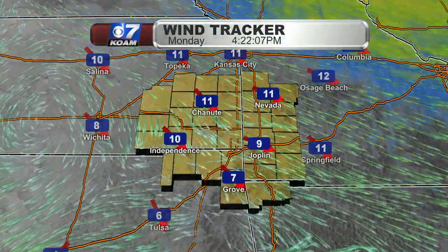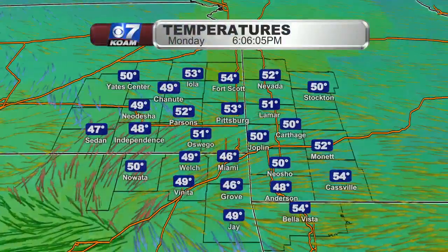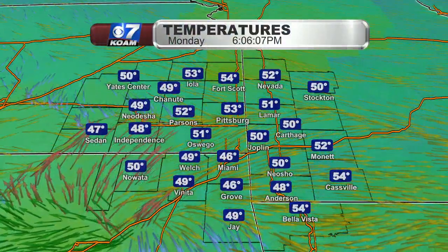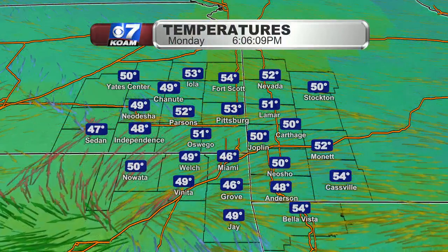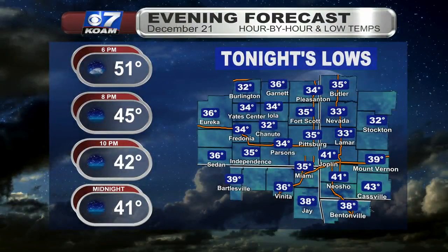Our winds are starting to switch out of the south slowly. This is going to keep our temperatures up a little bit more for us tonight, and it's really going to allow us to warm up tomorrow. We're still sitting mainly 50 to about 53, 54 degrees across the region. We'll drop back through the 40s down to about 37 later on tonight.